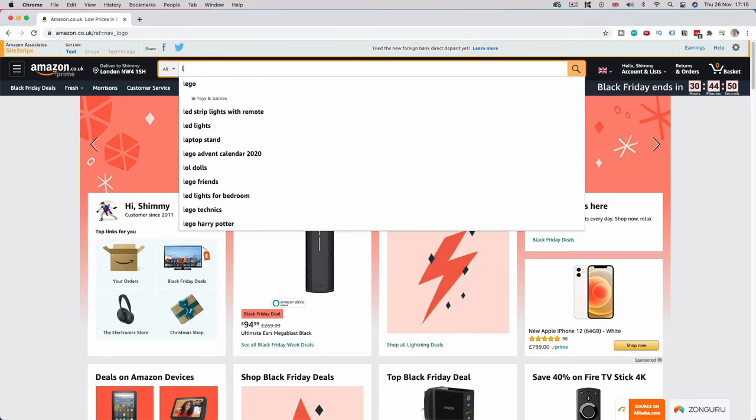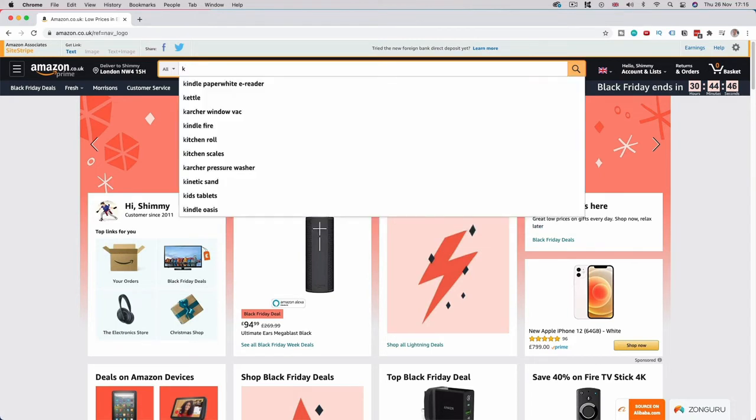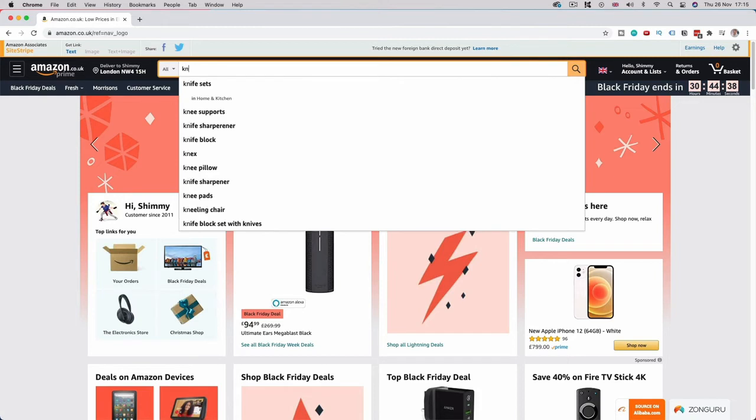And that is a great way. And this is actually how we found our product in knee brace. We put in K, right? And when we realized we don't want any of those, we went through. So we did Q, W, E, R, T, all of the different ones. And we got to N, and this is where we got knee pillow, knee pads. And then we saw knee pads and we're like, this is interesting.